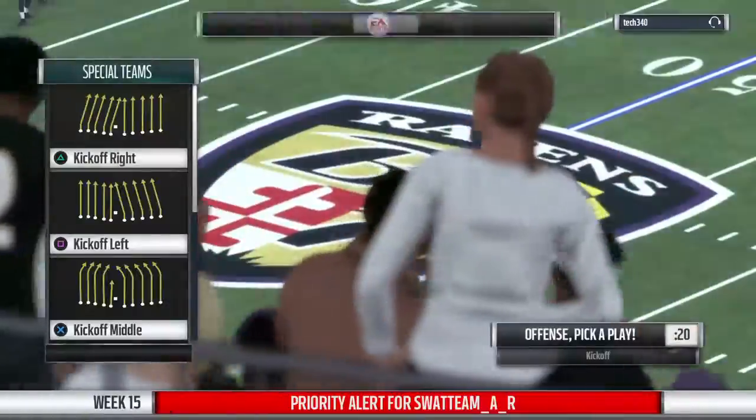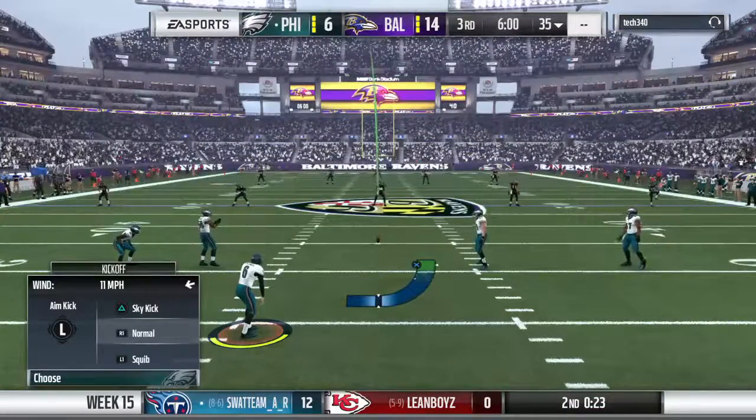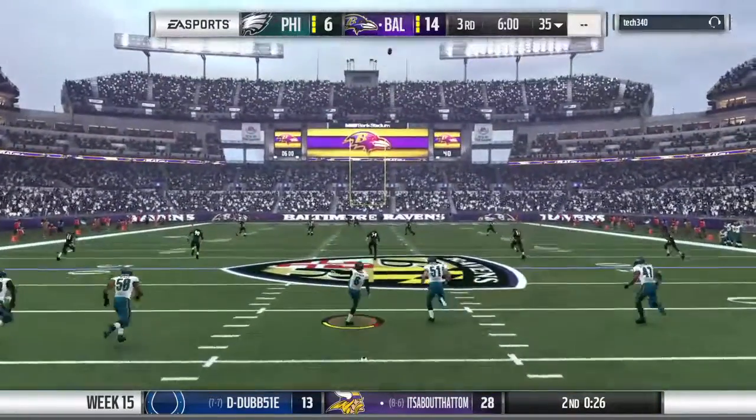What's that? Now? Oh, we're back. Okay, well, something happened to Larry in the halftime show. I guess we're ready for the 3rd quarter. Let's go.